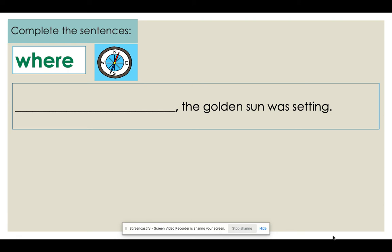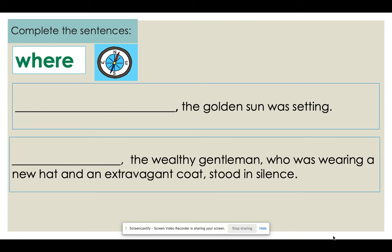So, where the golden sun was setting, where the wealthy gentleman who was wearing a new hat and an extravagant coat stood in silence. Now, the word extravagant means a very fancy coat. Pause the video and write the sentences down with your chosen fronted adverbial to tell us where these things took place.